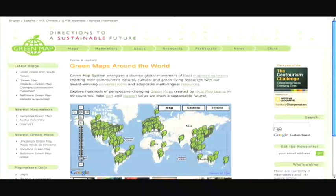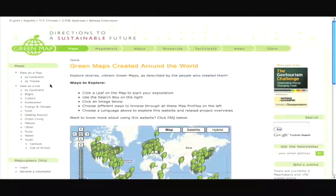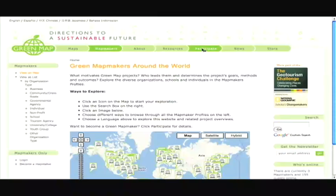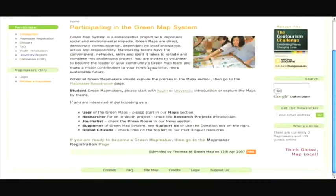Now, another one that I found while I was doing the search was Green Map. And Green Map has a lot of different organizations and communities who are grabbing information. So they have it so you can go through and search it by topic area or location. And if you see here, this is a map of all the people who are creating maps in this area. And of course, you can participate too by creating your own set of green maps. And basically, it'll give you a link from this map to your own map.